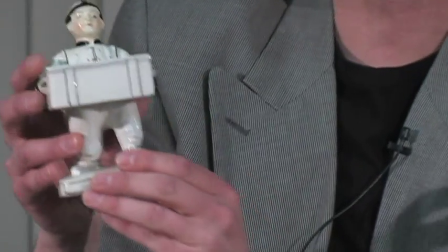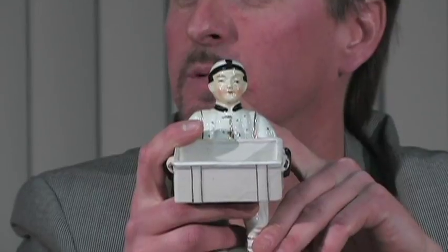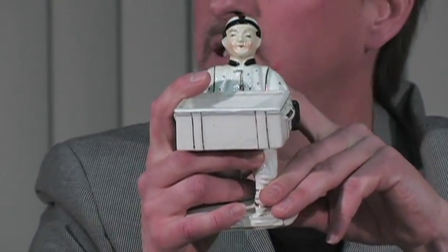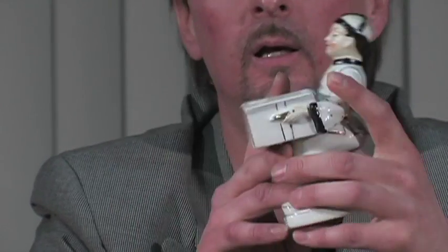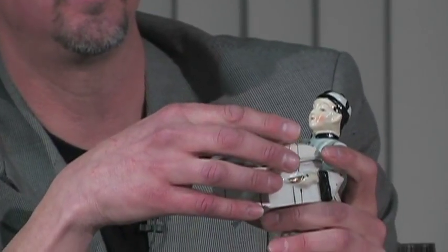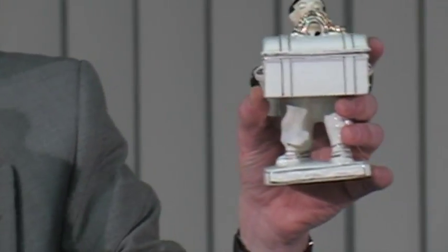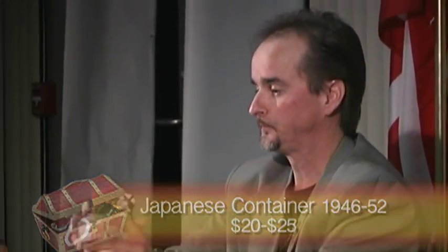This little tray could be for cigarettes, but this one is marked on the bottom, Occupied Japan. So we know when this was made. This was made between 1946 and 1952. That's when we occupied Japan. They made quite a few items from that period of time, and a covered little container like this would probably be in the $20 to $25 range for this. Mark Occupied Japan.